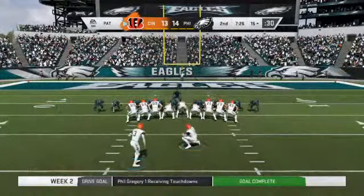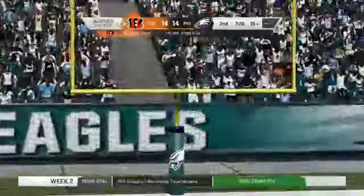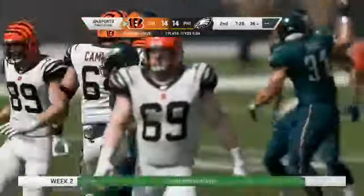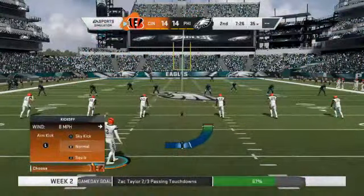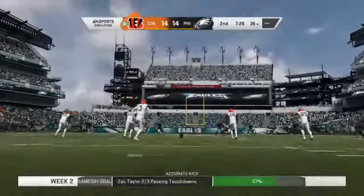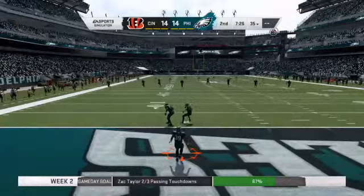Well, that didn't take long. The turnover instantly almost turning into points. And when that happens, a lot of teams have the mentality of let's strike right now. You've got them off balance after the turnover or the takeaway. Let's go get it. And that's exactly what they did. This one tied at 14 now as he sends this one away.